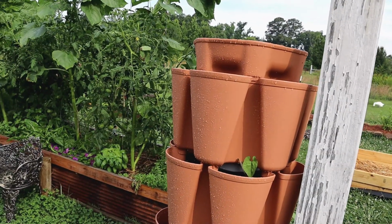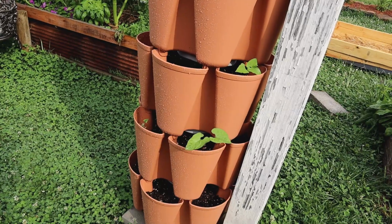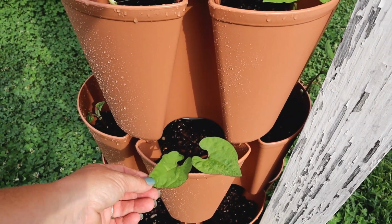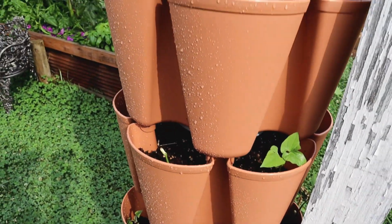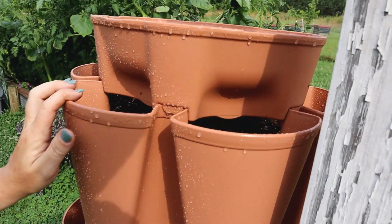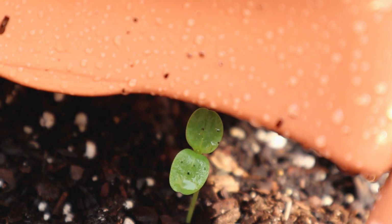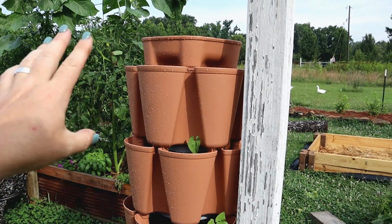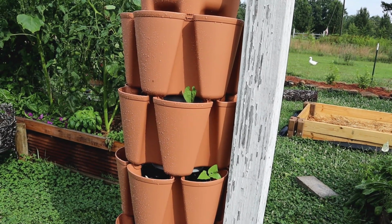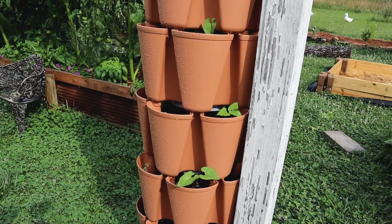So my green stalk here, which I dubbed the beanstalk, several of the cells have lovely green beans. These are all bush beans peeking out of them. The very top row, the top tier, I put zinnias, and I actually see my first one down in there. This is my first year using this. I just got it a couple of weeks ago and planted it right away as soon as I got it. So I'm looking forward to this experiment of the green stalk.